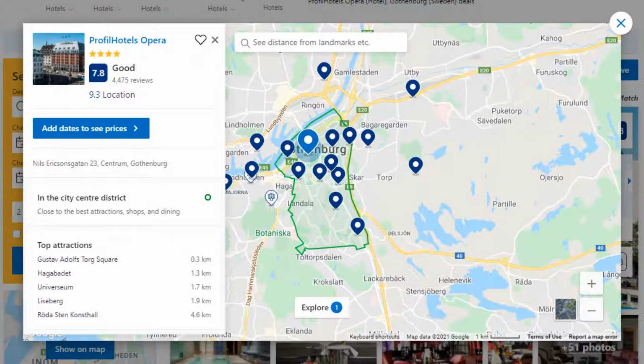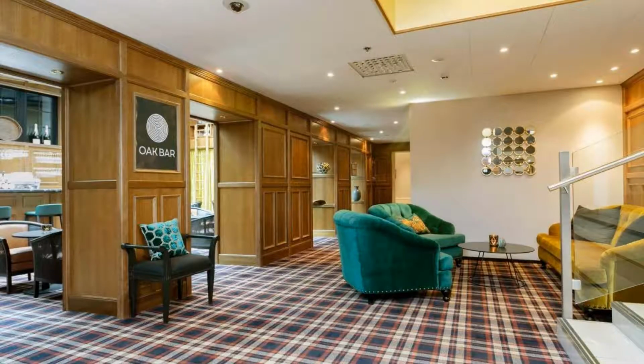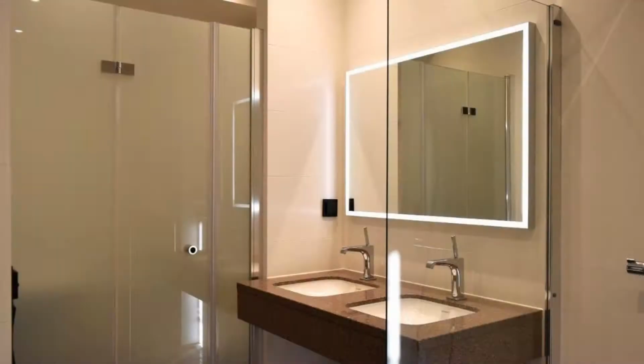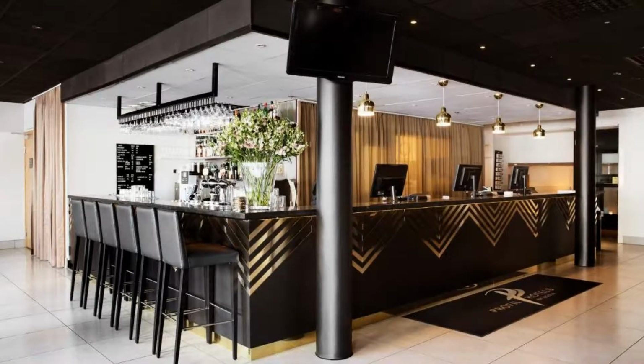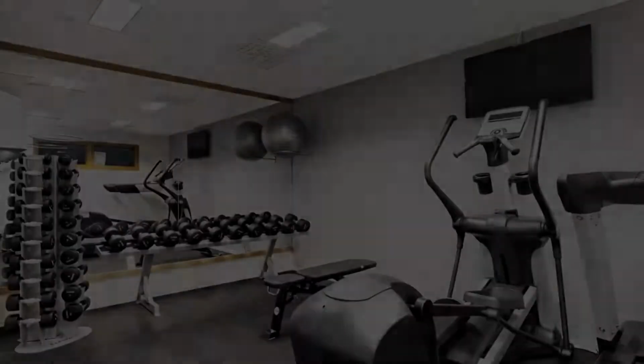Number 6. It's a 4-star hotel. The location of this hotel is good and the guests love walking around the neighborhood. Check-in time is 3 p.m. and check-out time is 12 p.m. Guests are required to show a photo ID and credit card at check-in. Pets are allowed in this hotel.